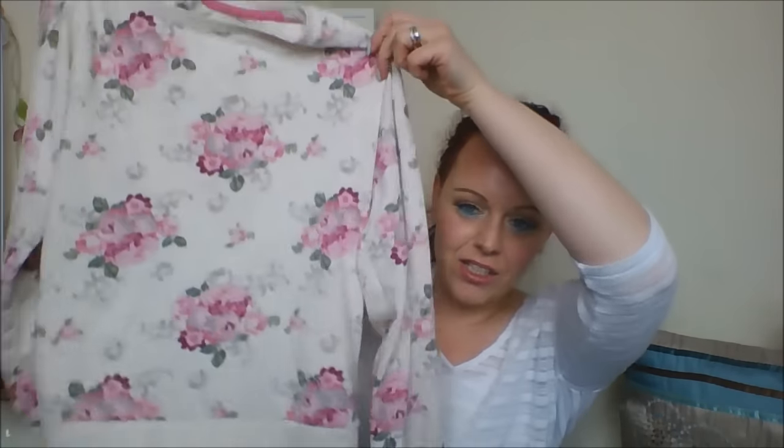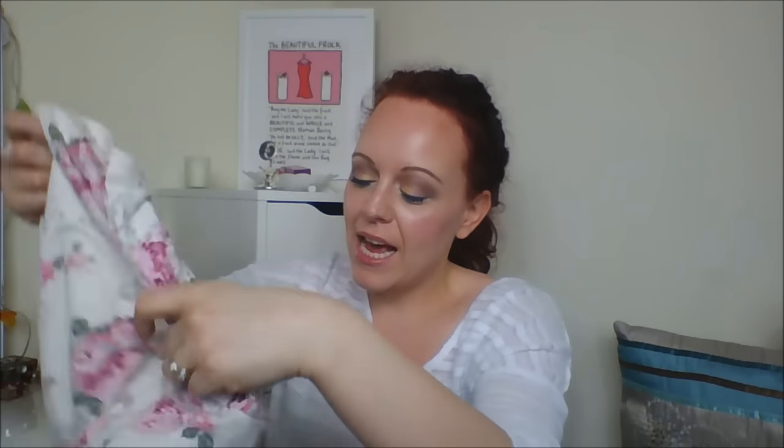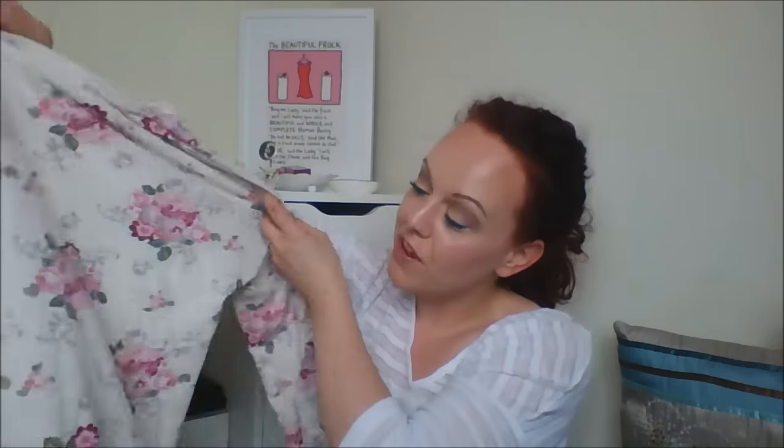And then it has the little top as well, which is long sleeve, and it's got a little V sewn in, and the bottom is a bit unique. I've not seen pyjamas like this before. It sort of goes out like that. Instead of it being sewn together, it splits, which is really comfy.